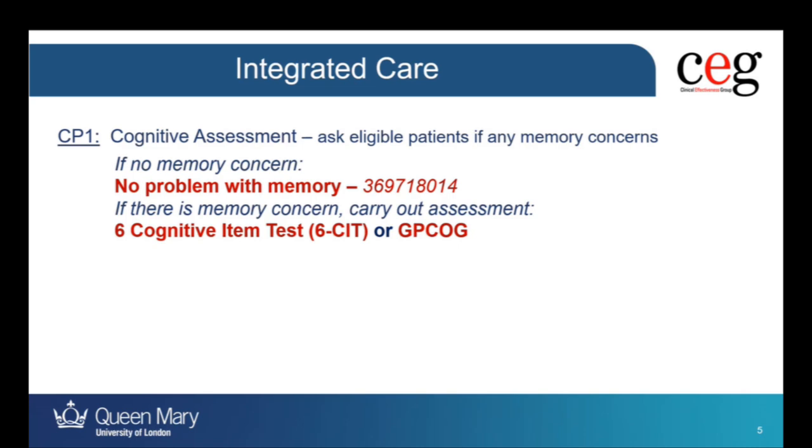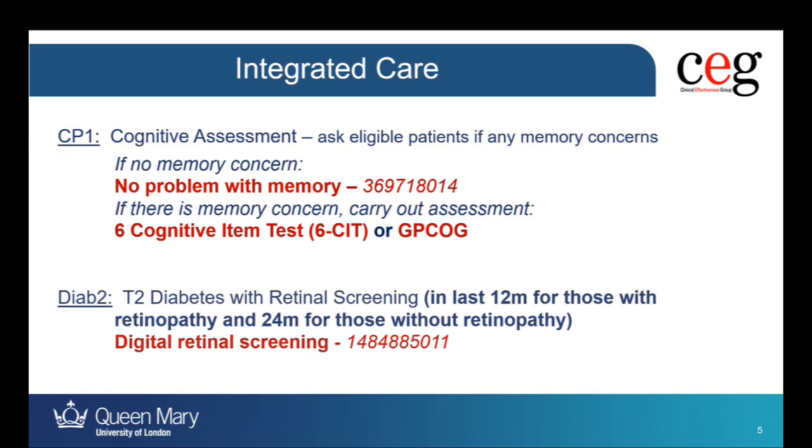So if the patient says they don't have a memory concern, then you simply need to code no problem with memory. But if they do express that they have a memory concern, you need to carry out an assessment. So this can either be the 6 cognitive item test or the GP COG test. And both of these are on the dementia screening and assessment page.